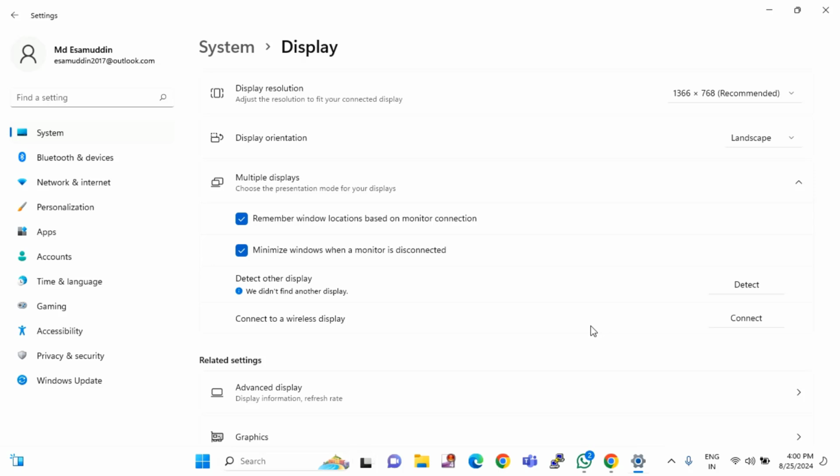That's it guys. So in this way you can fix new second monitor not detected on your Windows 11.